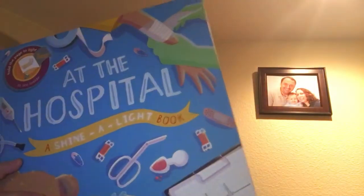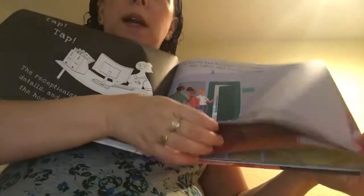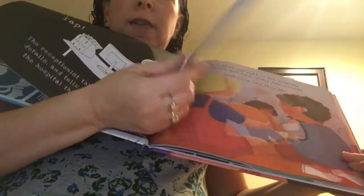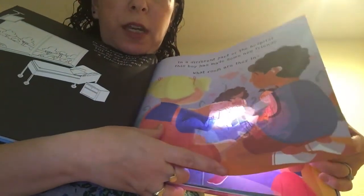A lot of you guys are probably familiar with our Shine a Light series. This is one of our new ones. This is At the Hospital, and I'm going to show you it and try not to blind you. This book is wonderful because it really combines the good stuff from the Human Body book with kind of a storyline about a kiddo who's having an operation and the things that everybody's going to see there. And you can see when you shine a light behind the page, you see hidden images.